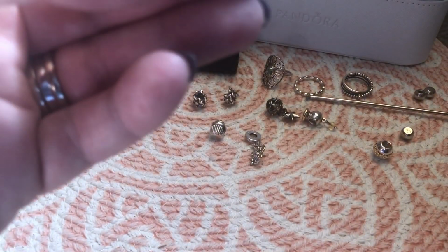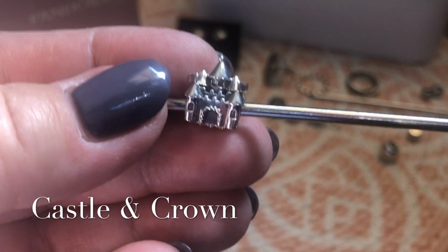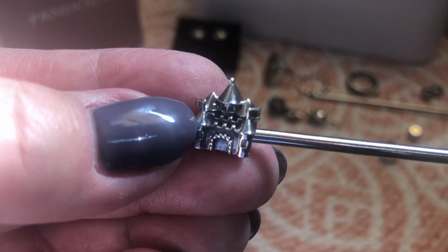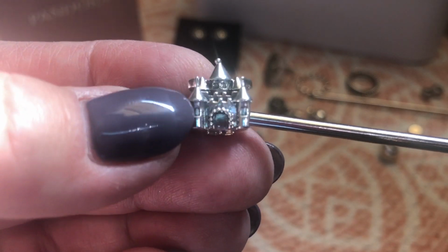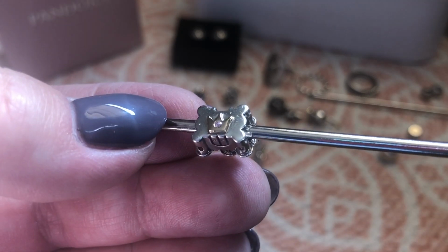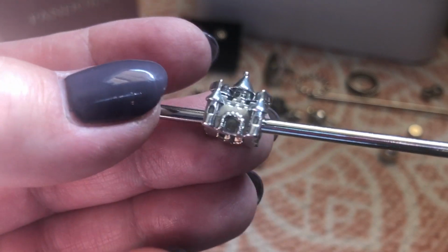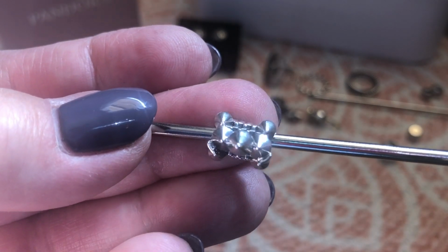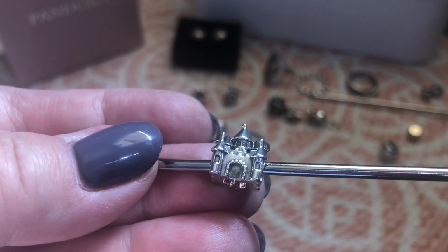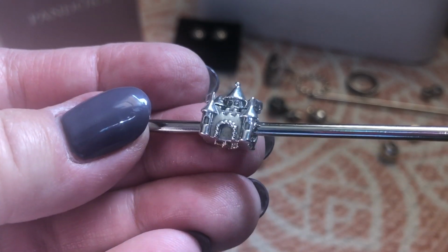The next is one of my favorite. It's the Fairytale Castle. And once again, I think Pandora really captured what I would call the Renaissance castle, because you have these little flags on top of the cathedrals or the ceilings with the 14 karat gold crown on the bottom with the center CZ. And this is a nice large charm as well, nice and chunky, but I love all the little details that they put into this charm. I love the little flags. I just think that adds an extra touch.